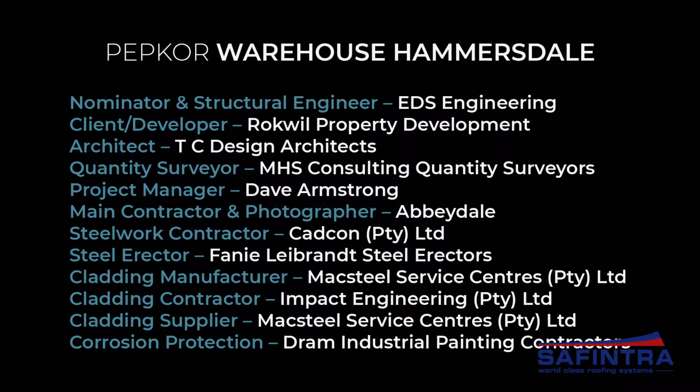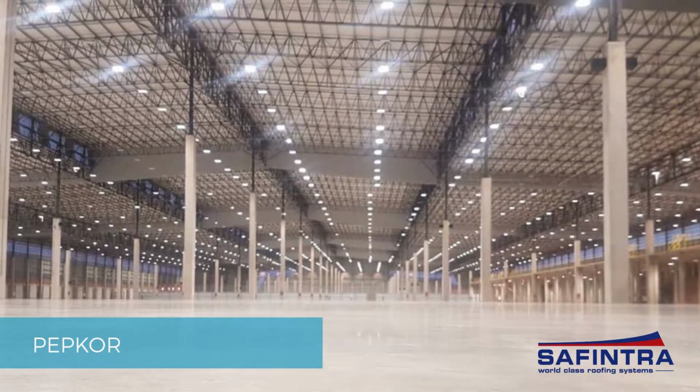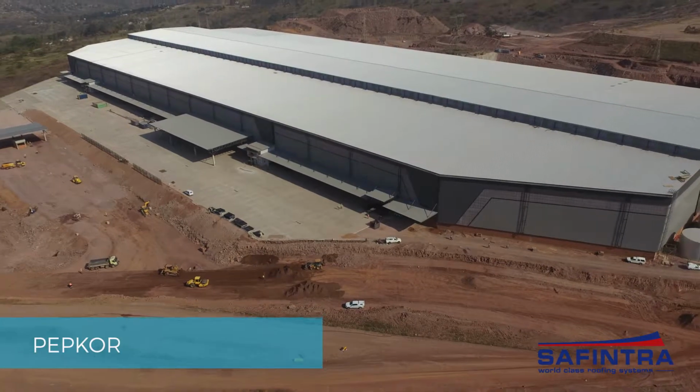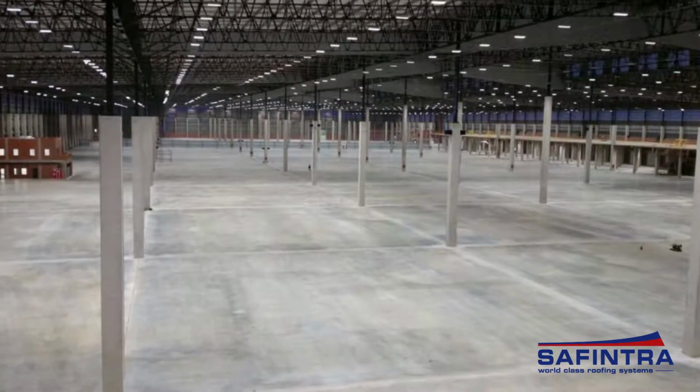The Pepcor warehouse consists of 80,000 square meters of covered warehouse space, a total of 2,500 tons of structural steel with 17.35 meters clear height to the underside of the eaves.